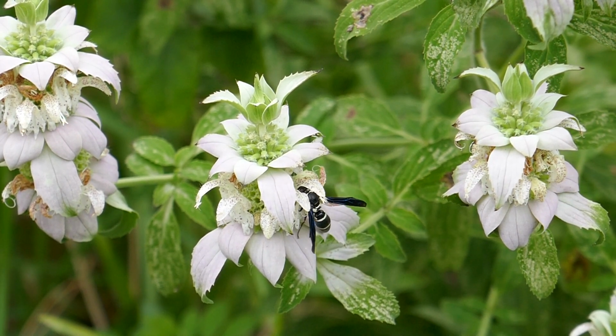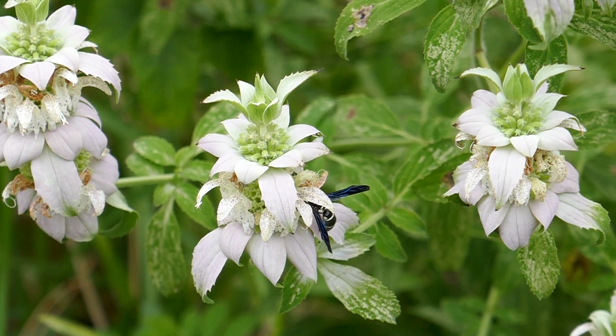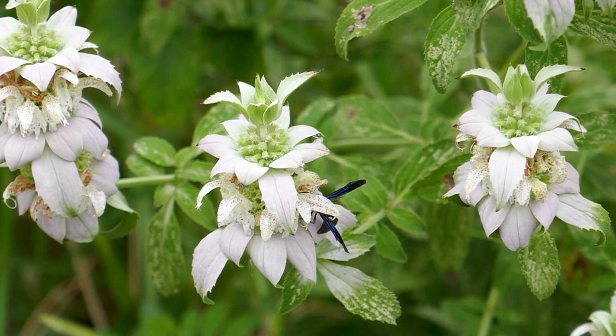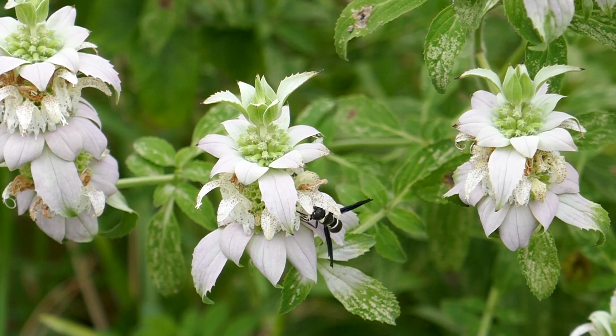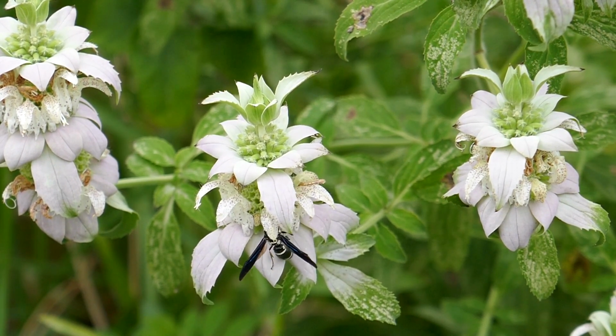The pinkish purple parts of this spotted beebalm are not actually flower petals, but parts of the plant called leaf bracts, B-R-A-C-T-S. The leaf bract provides a landing area for the pollinators when they come to pollinate the flower.